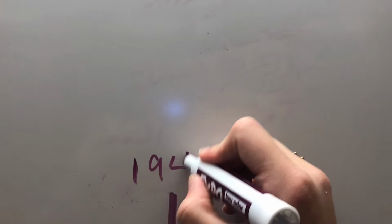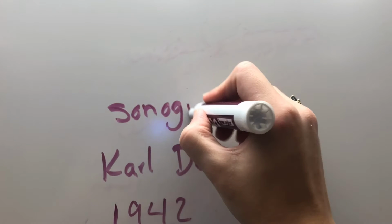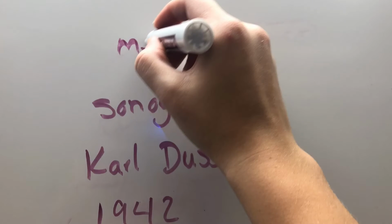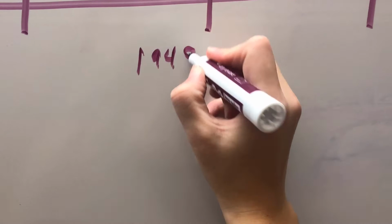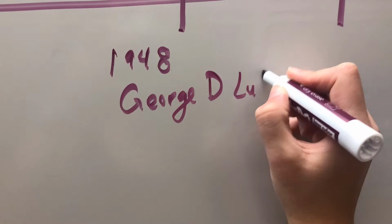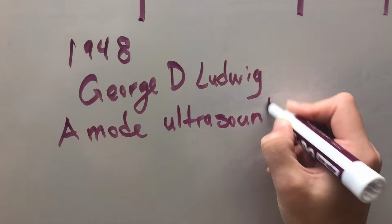In 1942, Carl Dusek was credited as the first to use sonography for medical diagnoses. He detected brain tumors through the human skull with ultrasound beams. In 1948, George D. Ludwig developed the A-mode ultrasound equipment to detect gallstones.